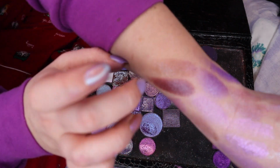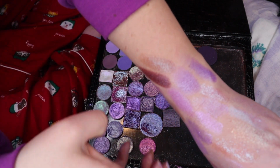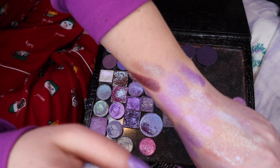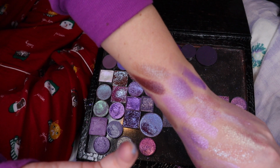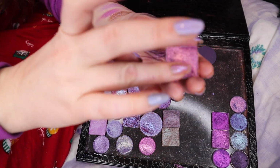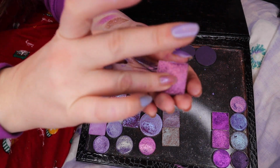Yeah, I'm holding on to that. I think this is the kind of shadow also that, it's not the same wow formula as the other shadows in the collection, but on its own, it holds up. Next, we have another Adept one. This is ACI 4 from the Plain Jane palette. A lot of purples in that one.